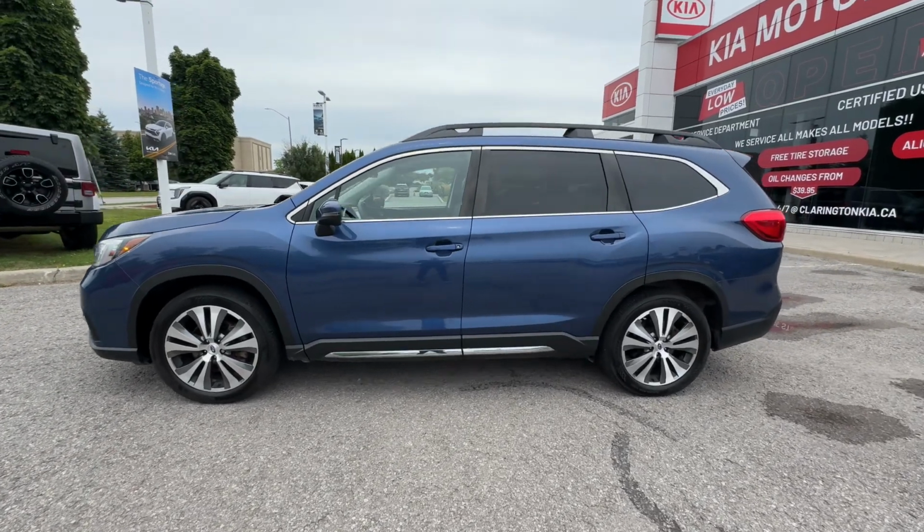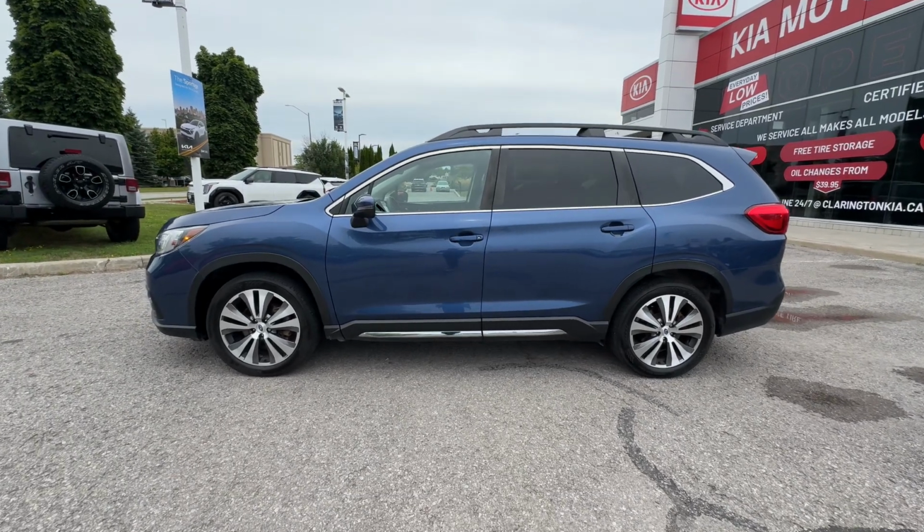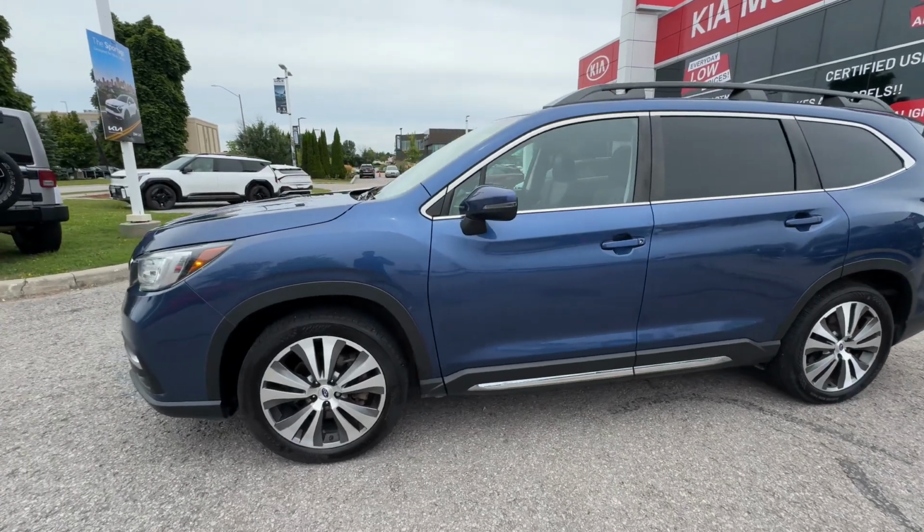Now, as we slide over to the right here, you don't have to keep your eyes peeled, pause or zoom in or be a detective. If there's any dings, dents, scratches, I will show you as we do our tour.